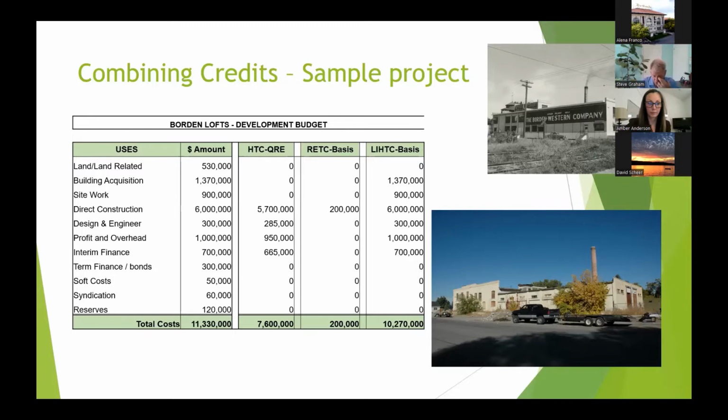We took this milk plant, which is essentially 3 different buildings, actually 4, combined into one building, and we converted it into 51 housing units, apartment units, of which 45 are restricted with the low-income housing tax credit. So I'm showing you here just a simplified sources and uses that I'll be going through.